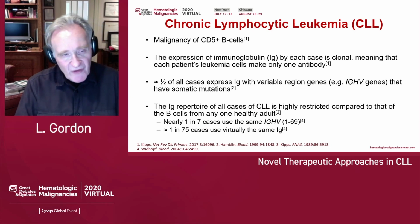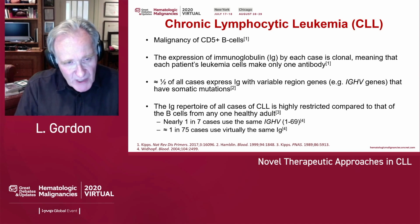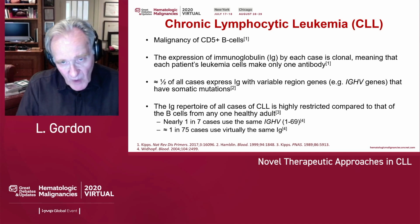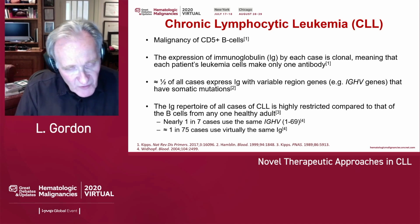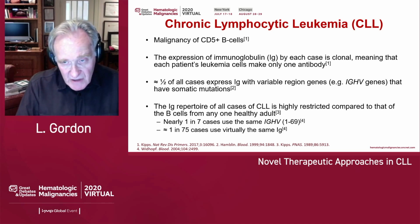Just a couple of things about CLL that I think are worth reviewing again. First, as all of you know, it's a malignancy of CD5 positive B cells. The expression of immunoglobulin by each case is clonal, meaning that each patient's leukemia cells really make up only one antibody as opposed to normal B lymphocytes. About half of all cases express immunoglobulin with variable region genes, or IGHV genes, that have some somatic mutation.